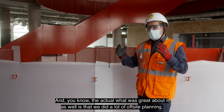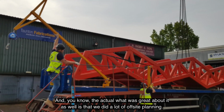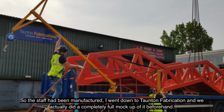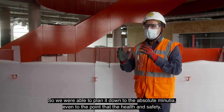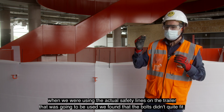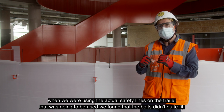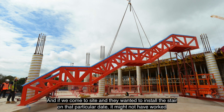What was great about it as well is that we did a lot of off-site planning. The stair had been manufactured, and I went down to Taunton Fabrication and we did a completely full mock-up of it beforehand. So we were able to plan it down to the absolute minutiae, even to the point that, when we were using the actual safety lines on the trailer that was going to be used, we found that the bolts didn't quite fit. If they had come to site and wanted to install the stair on that particular date, it might not have worked and we might have been delayed.